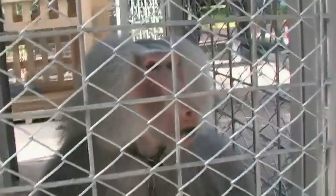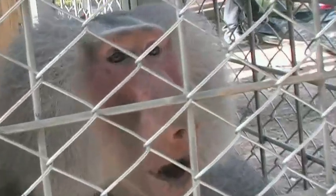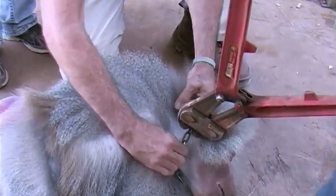Good morning, this is day two of the Bolivian lion and baboon rescue. We're here this morning in front of Tillin's cage. Tillin is the Hamadryas baboon, and this morning he's going to be sedated so that our vet can finally remove the chain and metal collar that he's had all his life in the circus.